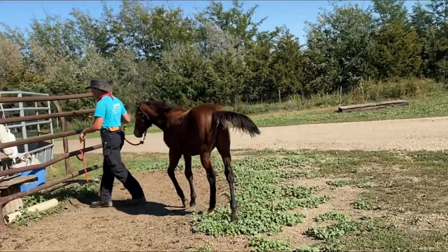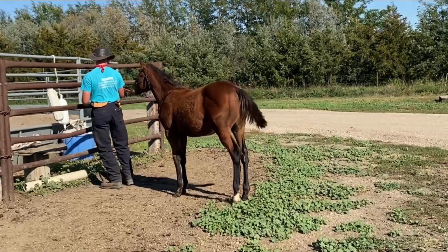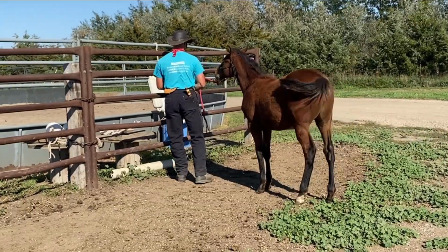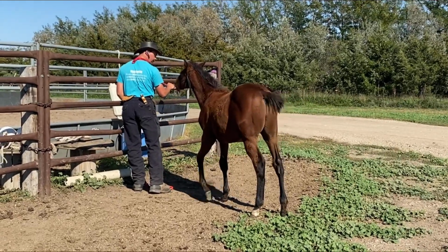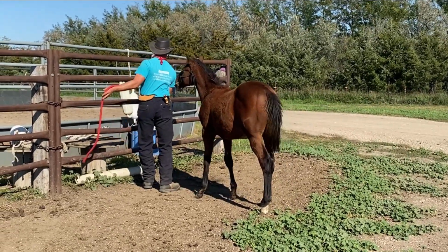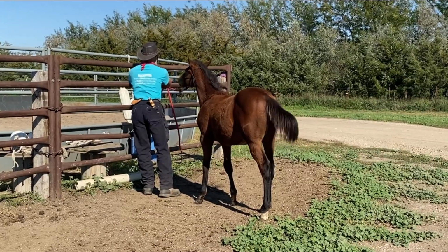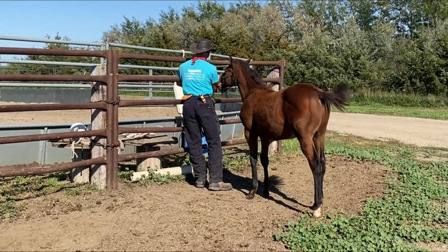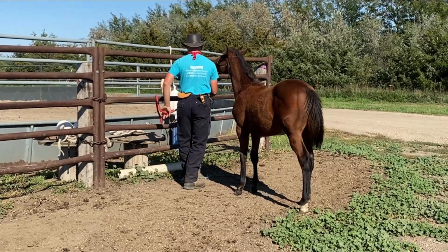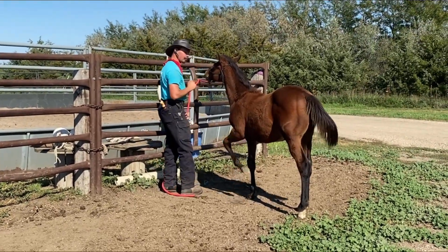I can't tell you how many times I get 2-year-olds and 3-year-olds in for training that have never walked through a gate into a corral before. It is the most infuriating, frustrating thing that you will experience as a horse trainer or a horse handler. So Seth takes a few wraps around this rail here, and he's going to leave this colt stand and not interact with him at all.